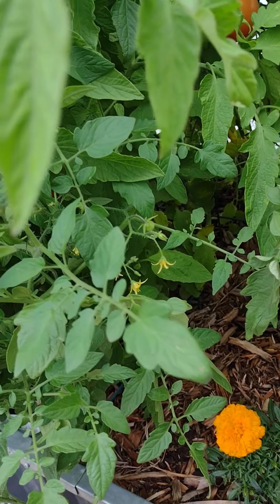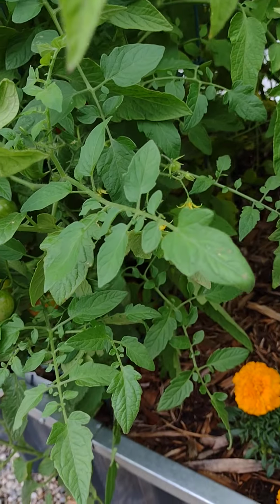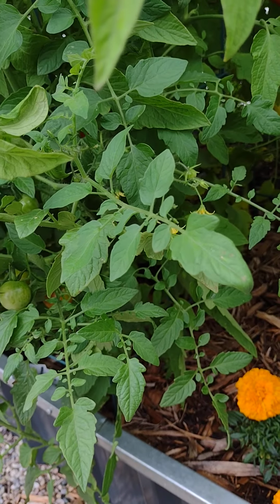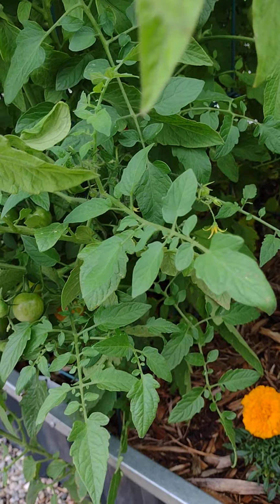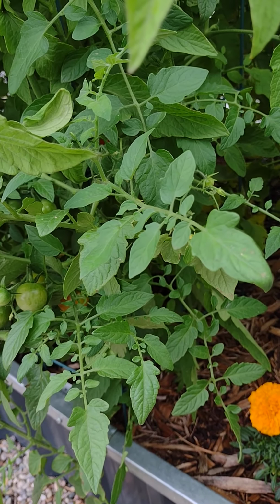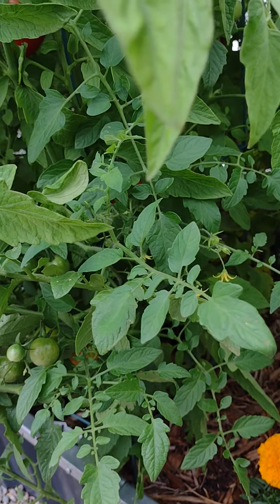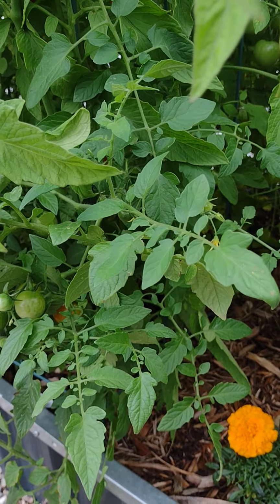Marigolds help keep the insects away from the tomatoes, supposedly. Anyways, it's an old traditional way of keeping the bugs away from the tomato plants. So marigolds have a strong smell that insects don't like. Mussel deer don't like it either.